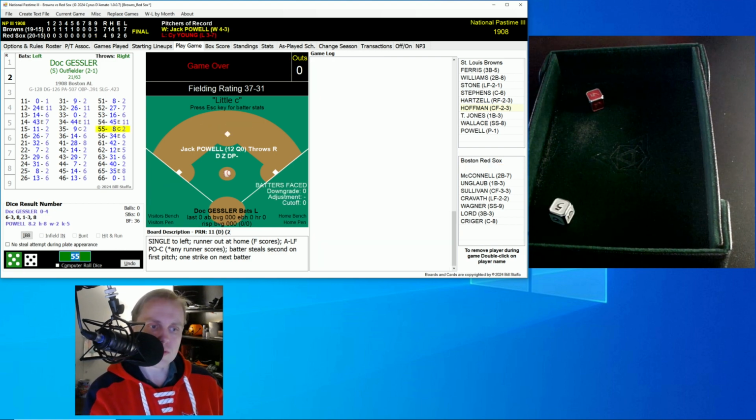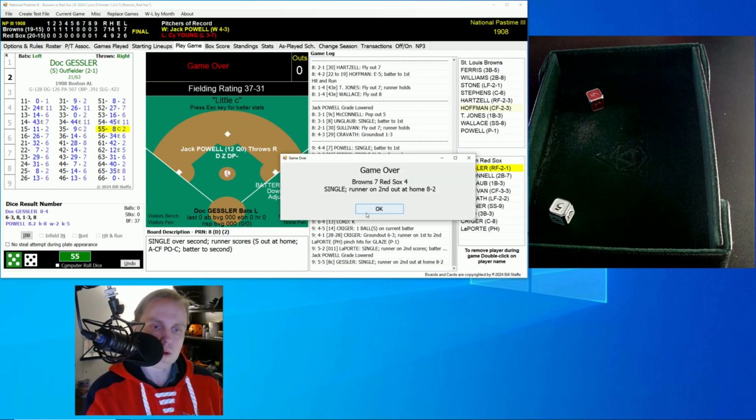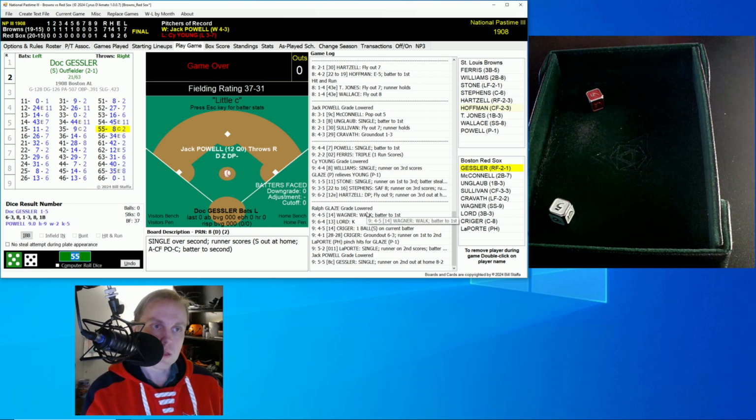Here's Gessler. Rolls a 55 for an 8. That's a single scoring a run, and then he's... I'm sorry, that's a single, and the run does not score because Laporte was slow. So it's a good throw by Hoffman over to the catcher Stevens to get him. And there you go. There's your final score. The Browns win this one 7-4.